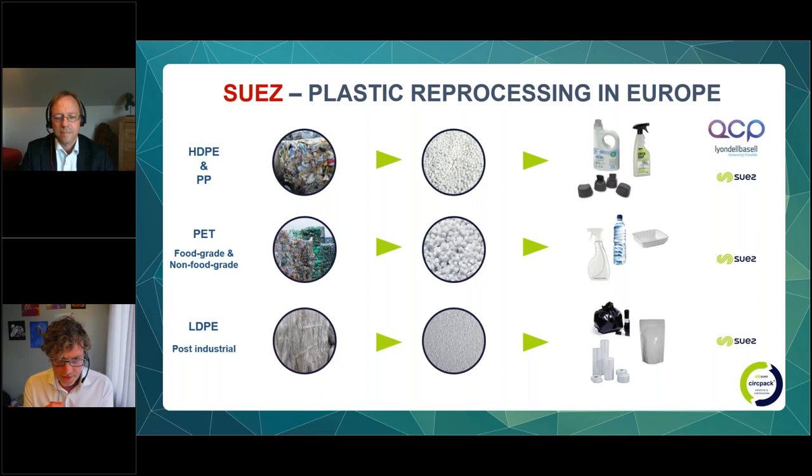So we collect a lot of waste throughout the world. We're active in 70 countries, and we collect material at households and also at businesses. And we have already in Europe, I think, over 20 sorting facilities for packaging waste. But we also reprocess plastics, mainly coming from packaging waste. So we have a joint venture together with Lyondell Basel, where we reprocess HDPE and PP. We have both food grade and non-food grade PET recycling or reprocessing. And we also do a lot of LDPE, mainly post-industrial reprocessing at the moment.